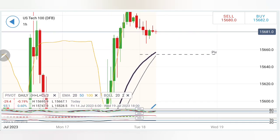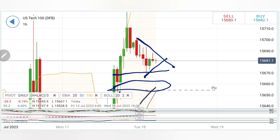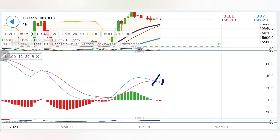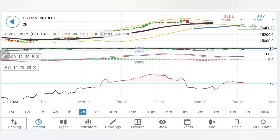Now look at hourly charts. What it has done on the hourly charts: lower highs, higher lows, zone of consolidation, and hence more support is seen till towards 15,650 levels. Stochastic rising here on the hourly charts. MACD crossing over for a sell here, trying to trade with little divergence. RSI very near to top.